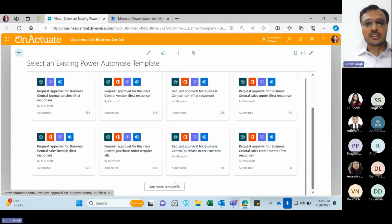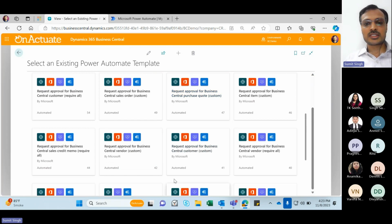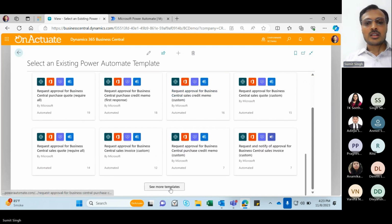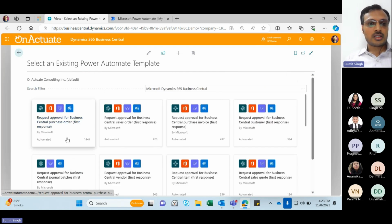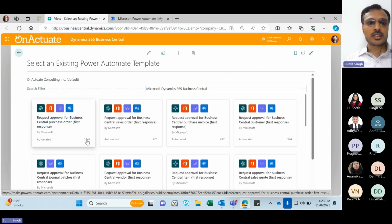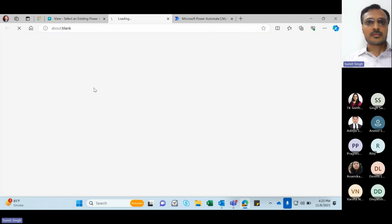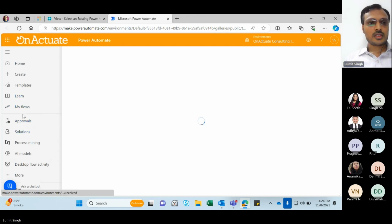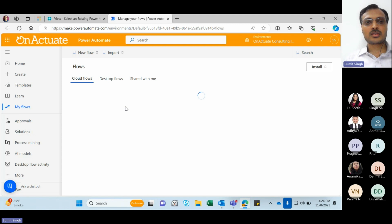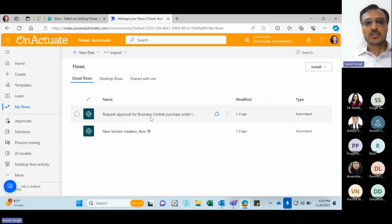Yeah, so these are the different templates. They cover different modules as well: purchase, sales, masters, or different kinds of journals. This purchase order approval is the most used template, so we will use that template. Clicking on that template, the system will redirect me to the Power Automate workflow. I am not going into the technical specification of how these workflows are created; I have already prepared a few workflows using the standard template. So this is for the purchase order workflow.